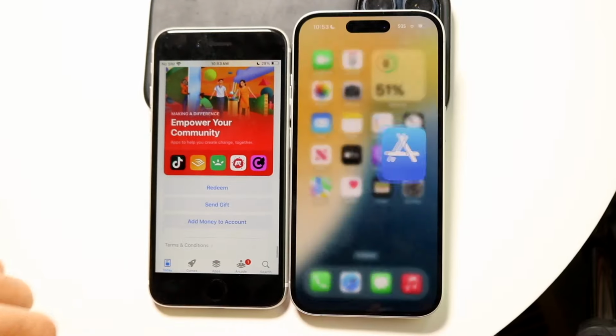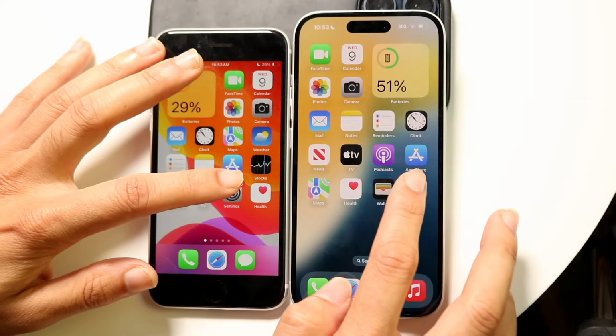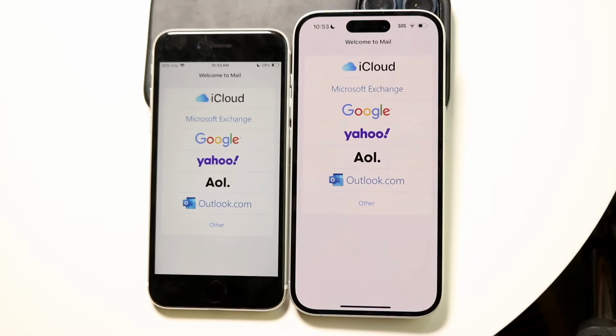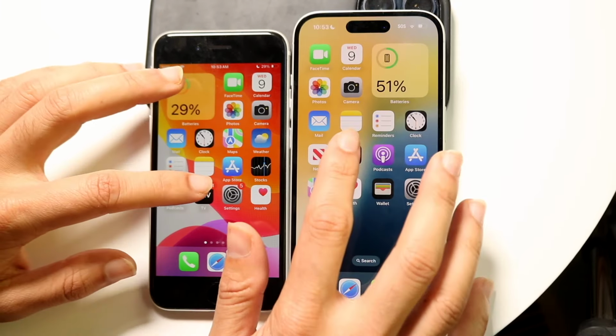So if I hop out of here, for example, it's so much faster on the iPhone 16. Settings, 3, 2, 1. It's a pretty big difference there for sure. Hopping out of here, Mail, 3, 2, 1. And once again, I'll go out at the same time. So that case wasn't that good. Apple TV, 3, 2, 1.